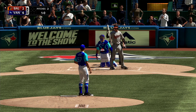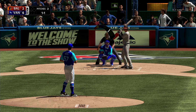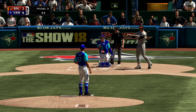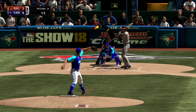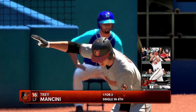That one's going to find the seats. Strike one. To 1-2 now. The 1-2. Swung on and missed. He got him on strikes.